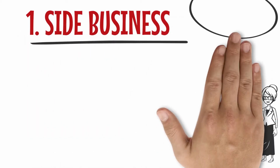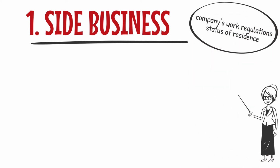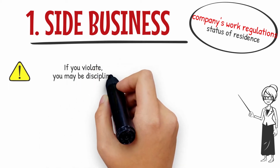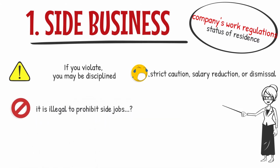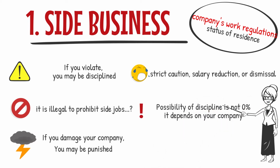There are 2 hurdles for foreigners to do side jobs: your company's work regulations and your status of residence. If the rules of employment prohibit side jobs, you may be disciplined if you violate them, specifically strict caution, salary reduction, or dismissal. However, some people say that it is illegal to prohibit side jobs. The companies cannot legally punish workers. And if you do side business and damage your company, you may be justified. However, your chance of getting punished is not 0%. If you do a side job, please do so at your own risk.